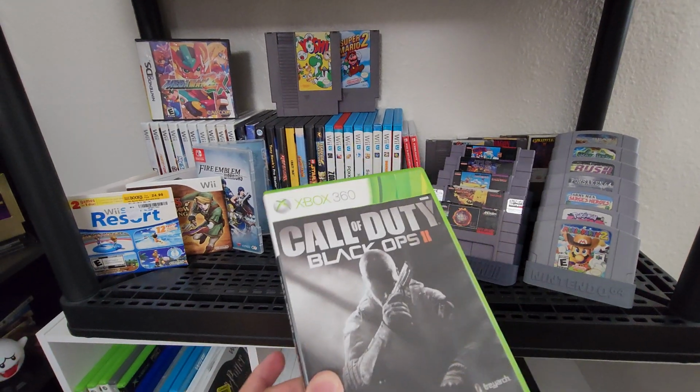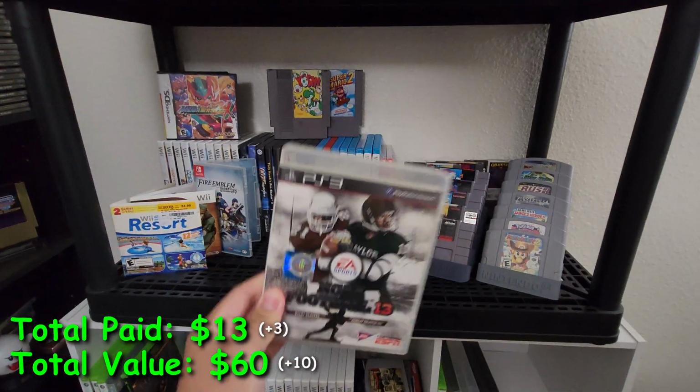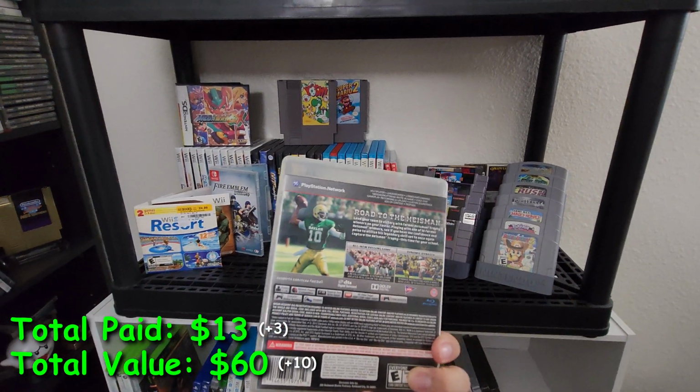Hopefully they remaster it. And then we also picked up the Black Ops 2 game. That one sold pretty quick as usual. And then also the NCAA 13. These NCAA games have gone down in value quite a bit now that the new one has released this year.